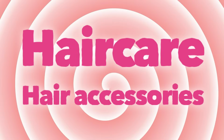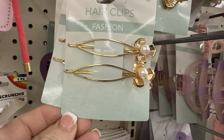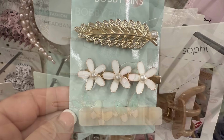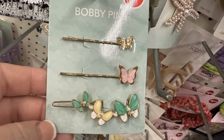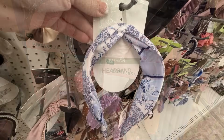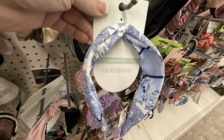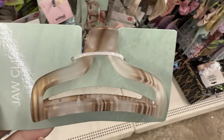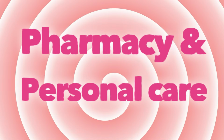The hair care and hair accessories. They had a few new fashion clips and some restocked clips. I love this feather here with the rhinestones and pearls, the barrettes, and the different bobby pins. They also had a bunch of the heatless curling sets back in. It's been a little while since I've seen these. And then this gorgeous headband with the blue and white fabric. You can get a bow and a scrunchie to match. And then they had a bunch of these very neutral looking claw clips with that soft finish on the outside.